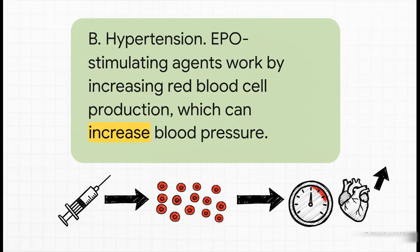If you picked B, hypertension, you got it. Epoetin alpha is what we call an erythropoiesis-stimulating agent, or an ESA. It's a mouthful, I know, but like the name says, it ramps up the production of red blood cells. All those extra cells can kind of thicken the blood, which, you guessed it, can lead to higher blood pressure.